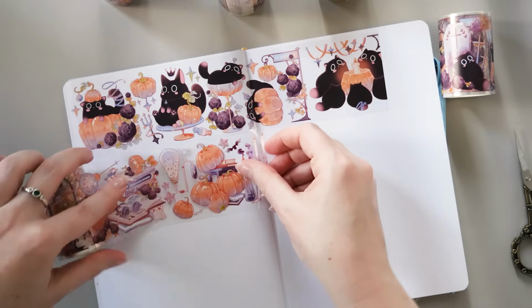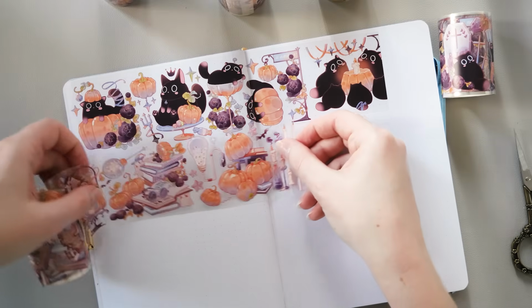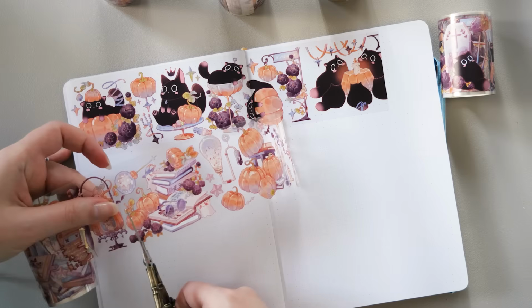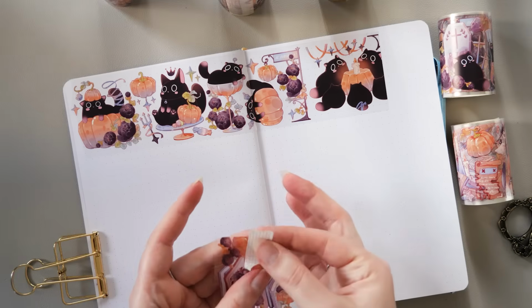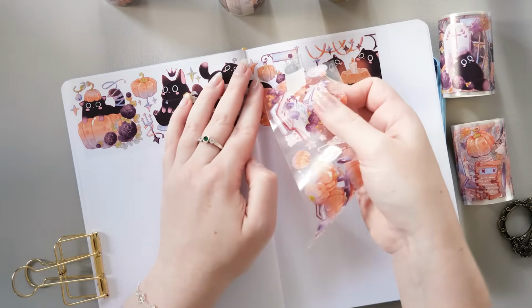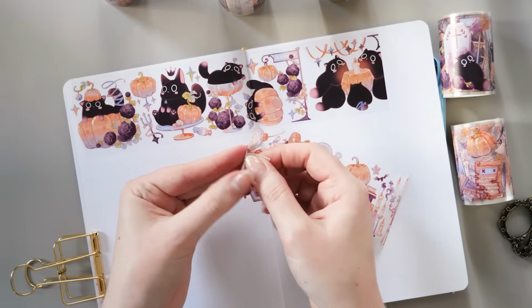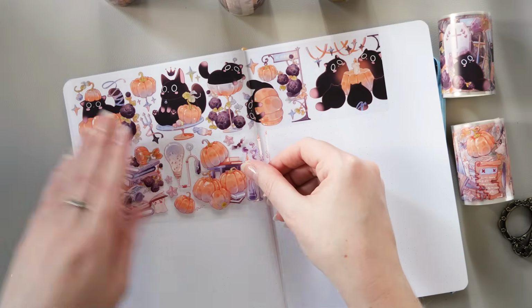The others I'll only be able to put halfway across the page, so I can't show you quite as much of the design, but this one here has pumpkins and books as its theme, so it's got that Halloween academia vibe, but it's also a little bit camp. These ones I'm also having trouble peeling off the roll, so I'm resorting to my washi tape lifting method again. I didn't have the mojo for peeling off PET tape. I don't know what to tell you.